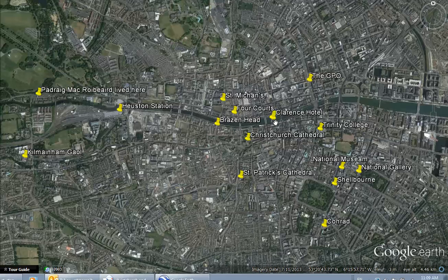The Clarence Hotel on the quays here, I forget which quay this is, but that's O'Connell Bridge right there. So this is about a 2-3 block walk. There's the Clarence Hotel.